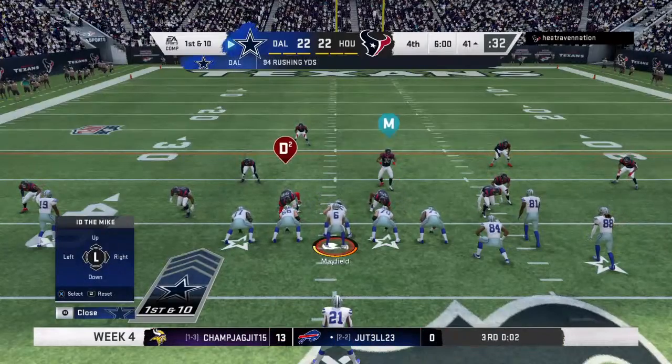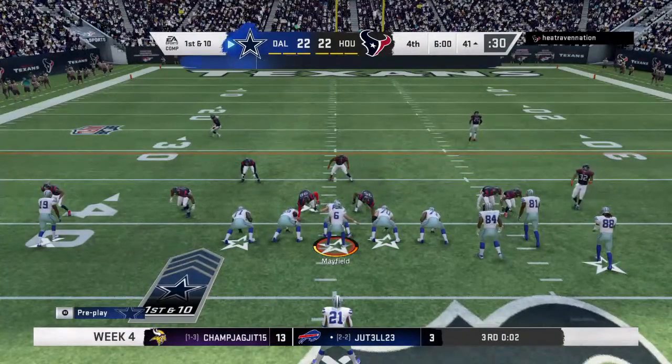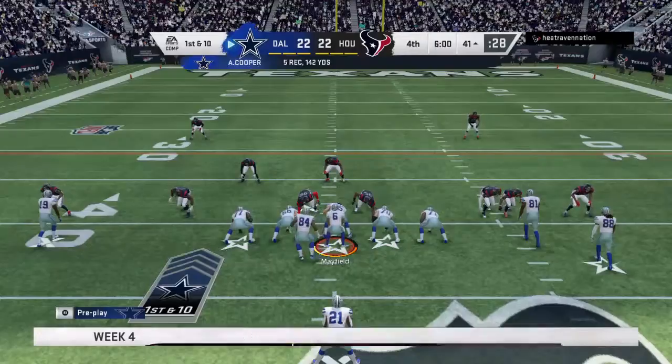Check, check, check, check. Point it right, point it right, point it right.